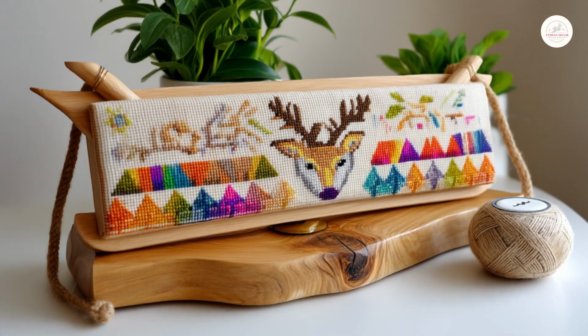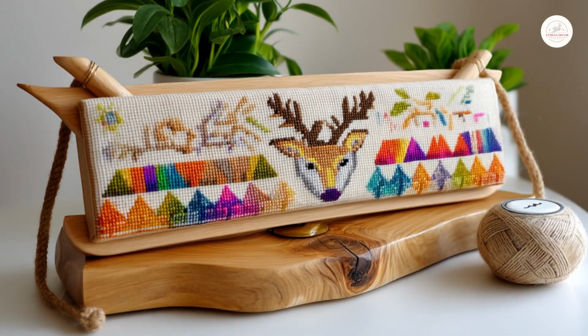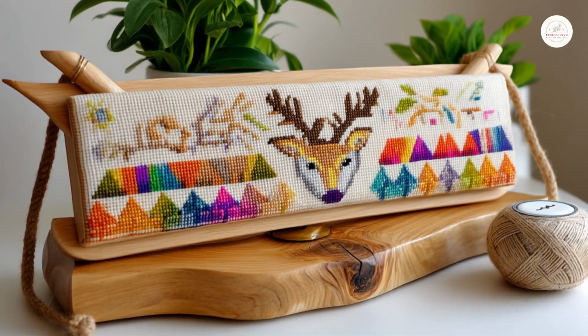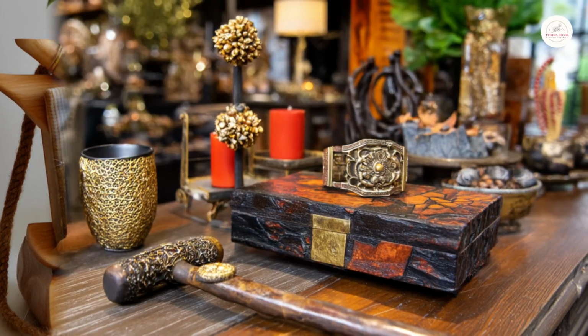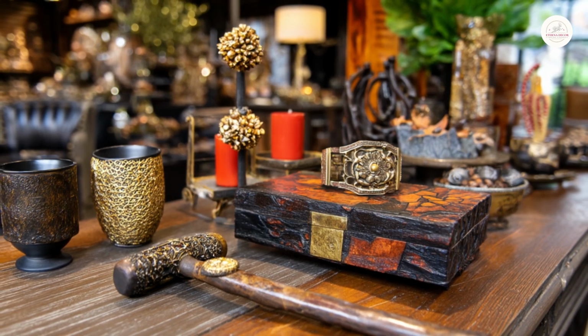Not crafty? No problem. Buy from local artisans or vintage sellers who specialize in handmade items. These elements make your decor feel layered with real stories and care.